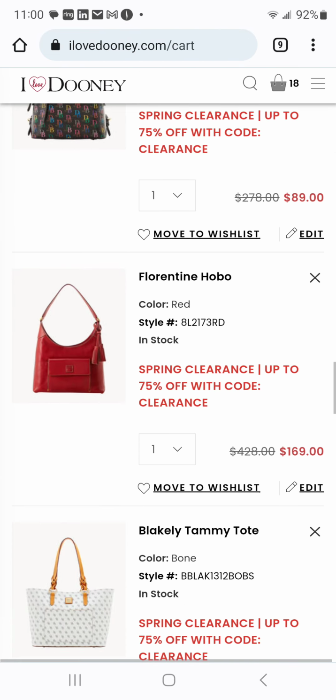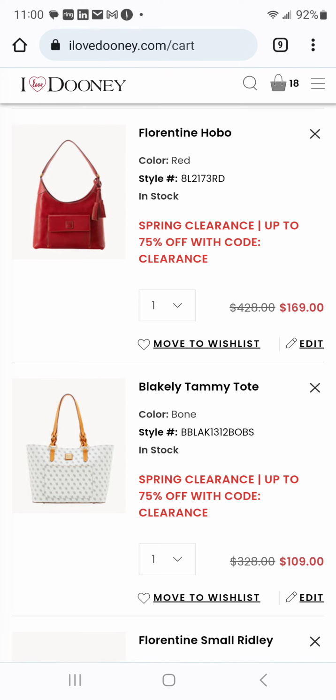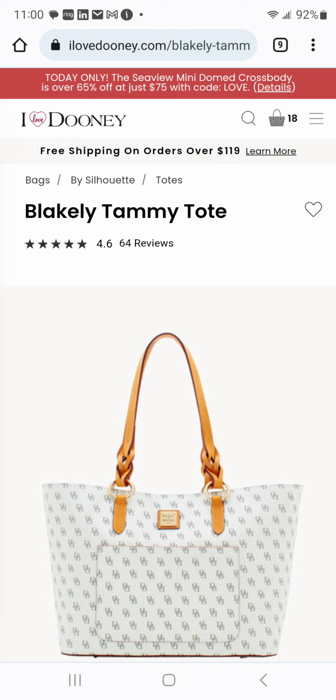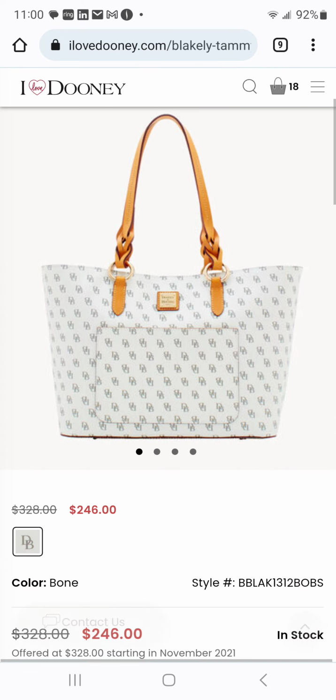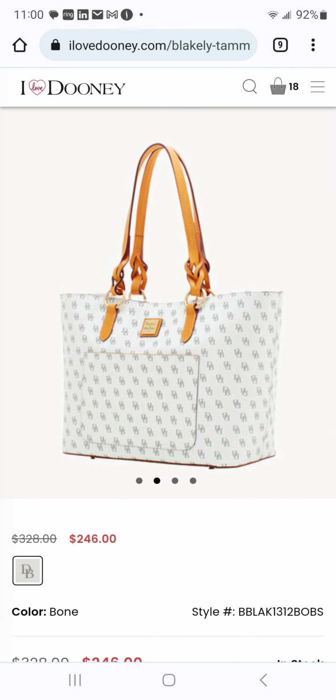The next item in my cart is the Blakely Tammy Tote. During Dooney's 48-hour flash sale, I hemmed and hawed over this stinking bag because of that center zip. And if you've been with me anytime, you know how I feel about the center zip. But the bag was $99 then, and I hemmed and hawed, and the 48 hours ended, and I never pulled the trigger. Well, I pulled the trigger last night and ended up paying $109 for the bag because, again, I didn't take advantage of the 48-hour flash sale that Dooney had. This bag style, whether it's Pammy or Tammy, their difference is the length and the depth.